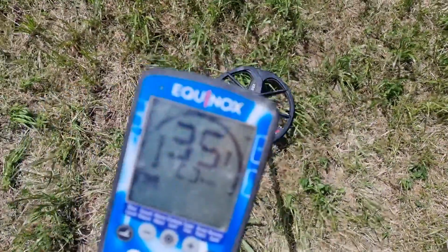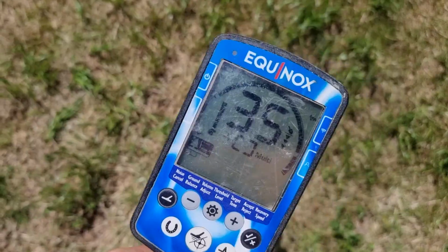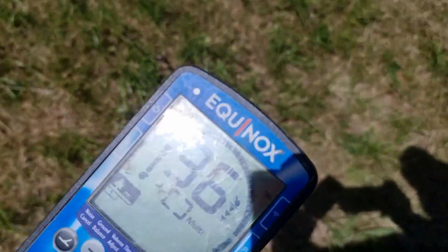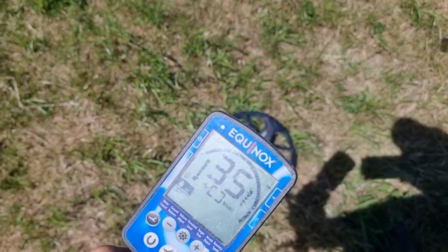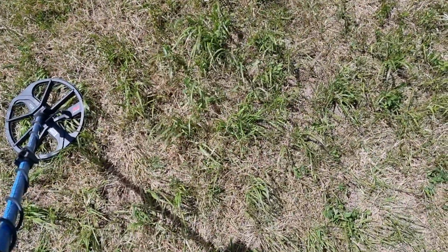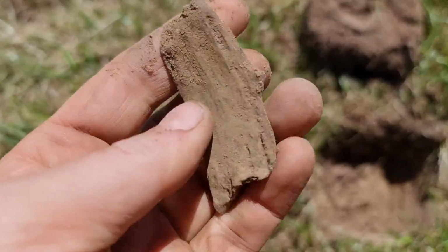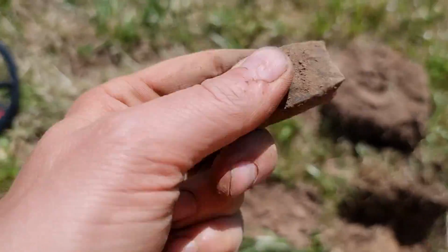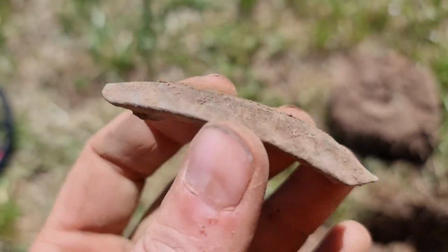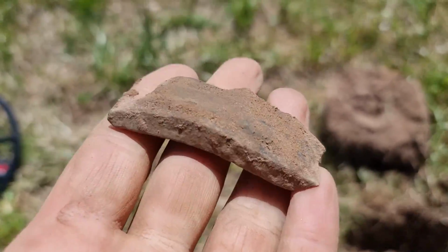So you can see on this signal it's going up at a 34, 35 both ways. So if you're a Nox user, what do you reckon that'll be? Have a quick guess and I'll show you in a second. The answer is this. That is a huge chunk of shrapnel, and it's probably come off the Rodney.